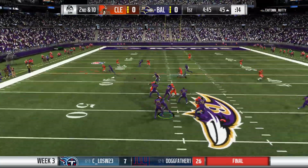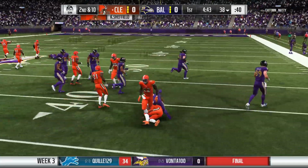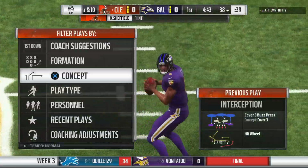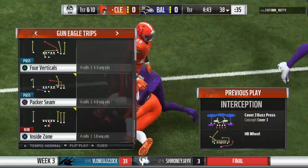On 2nd down, here's Jackson. Into double coverage, and it's intercepted. Picked off near the 34. And they have possession, and they have it at the 38-yard line.